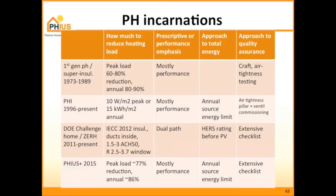So, to summarize where we ended up with our recommendation, we were again looking for something like a 77% reduction in peak heating load, and 86% reduction in annual heating bill. That's how the median numbers came out. Again, it's mostly a performance criteria. We're going to retain the annual source energy limit, and Phius had already adopted the extensive checklists from the DOE.